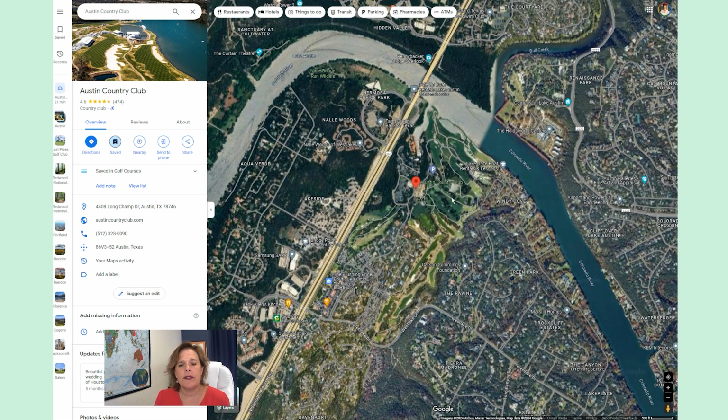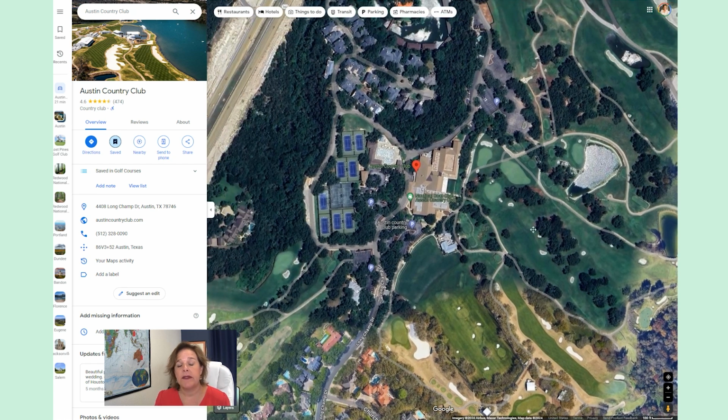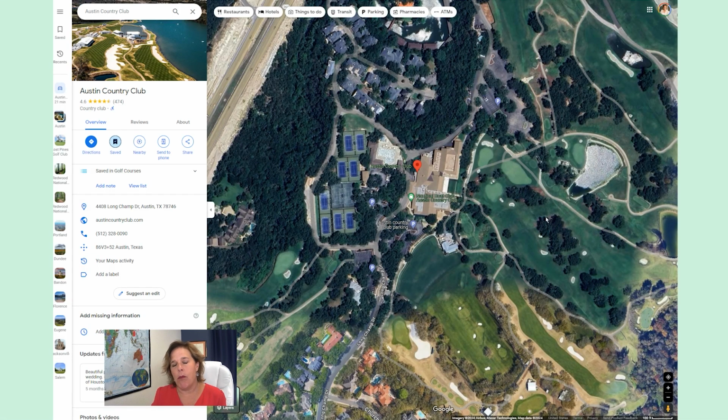And then as far as the country club amenities go, well, you have it all. The Austin Country Club has been around since 1899, so it has a prestige and charm factor that no other club in town has, I would argue. You have your tennis courts, pickleball, your swimming pool, your fitness. So you have all the modern, normal amenities of a country club, but it also has that level of prestige that you just don't find in too many other places.